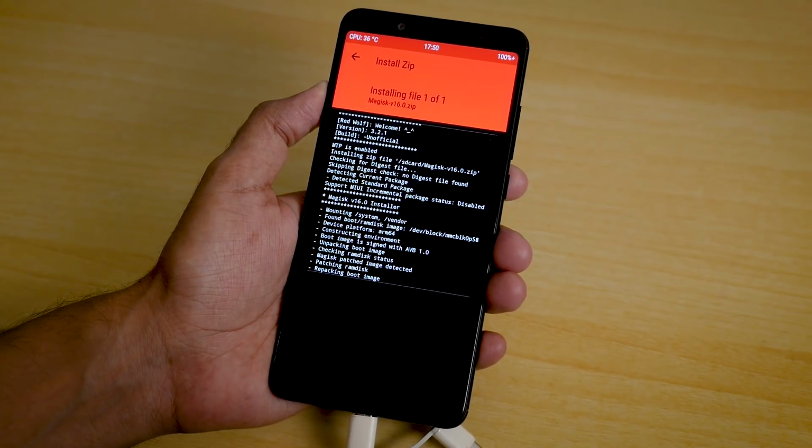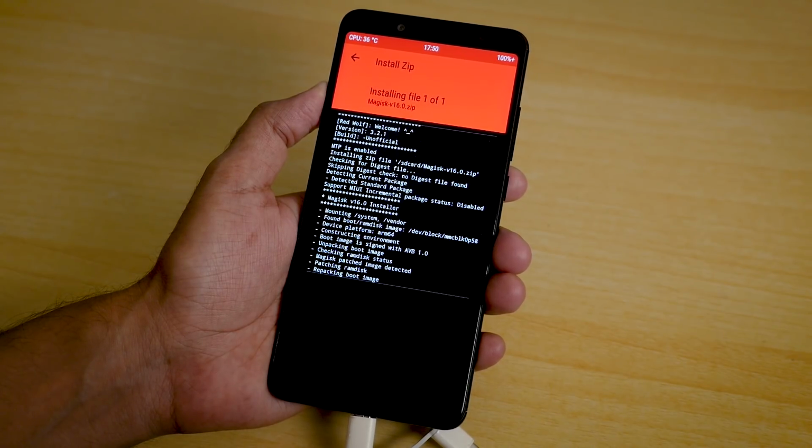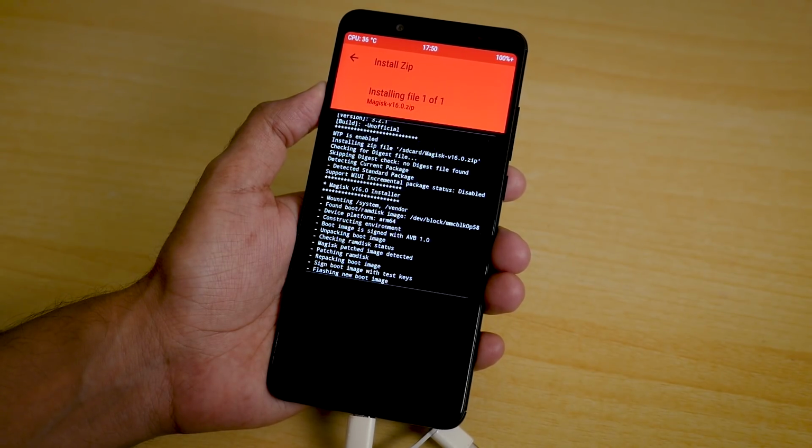We have successfully rooted our Xiaomi Redmi Note 5 Pro basically. And this method will work on Android Nougat and Android Oreo. TWRP recoveries which are available for the Redmi Note 5 Pro right now support Android Nougat as well as Android Oreo.